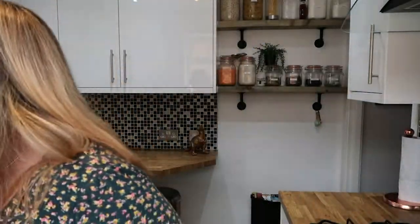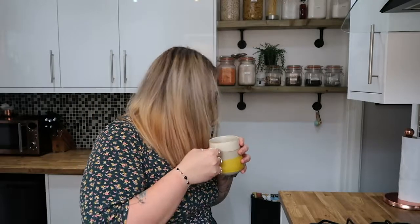So that's it for all of the food. I got some other things like dog treats, washing powder, fabric softener, cleaning products basically. And I think it came to about £119 in total. So I don't think that's too bad for the week.